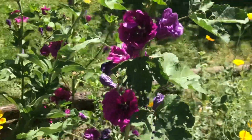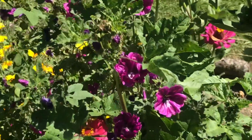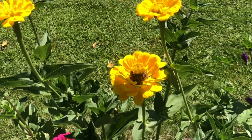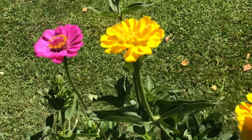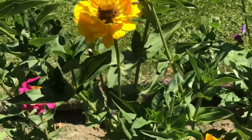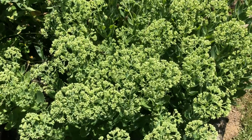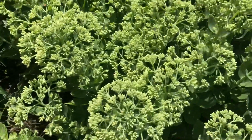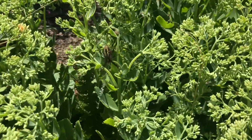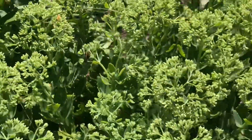Next I have the common mallow. I had first planted them last year. They self-seeded, and this year I have them growing in this bed along with zinnias. Next I have the lady's mantle. Next to the lady's mantle I have the sedum, and in summer it has the green flowers and eventually will become white, and then in autumn it will have this lovely rustic red orange color.